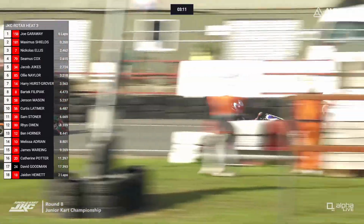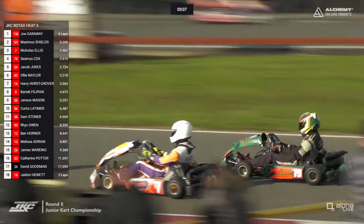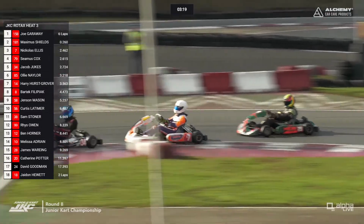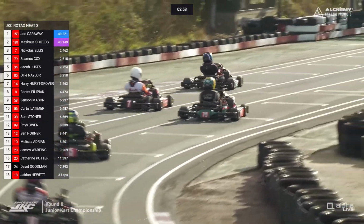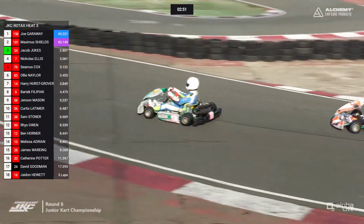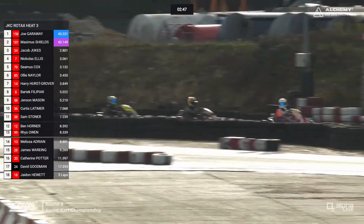So Jacob Jukes there in the 34, down the inside of Nicholas Ellis. That's going to put him up into 3rd place. There's the confirmation on the screen. Shields with the fastest lap of the race, a 43.149 for him.